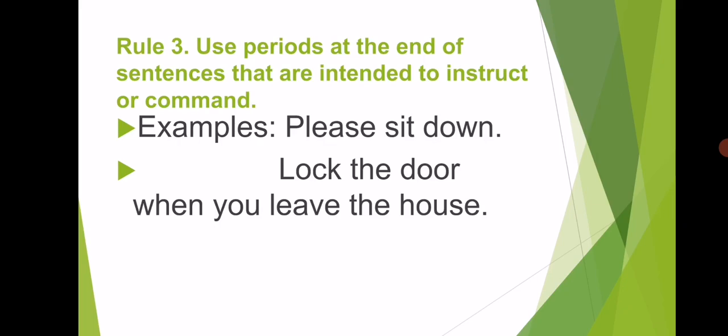Rule number 3. Use periods at the end of sentences that are intended to instruct or command. Example: please sit down. Lock the door when you leave the house. We usually use a period at the end of imperative sentences or commands. Sometimes we use an exclamation mark to express great emotions.